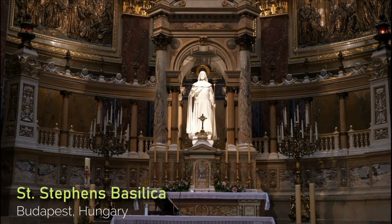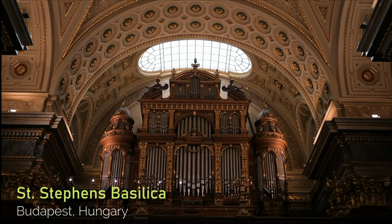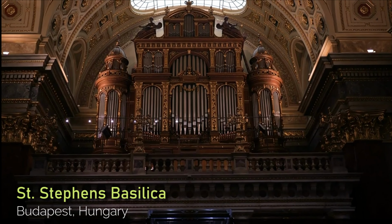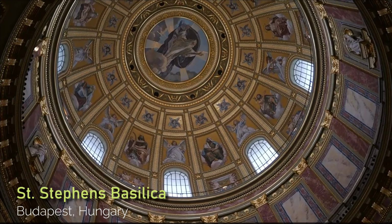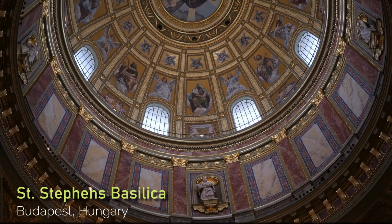One of the basilica's most revered relics is the Holy Right Hand of St. Stephen, preserved in a beautiful chapel inside. For centuries, this relic has been a symbol of Hungarian unity and faith, drawing pilgrims from across the country. It's a place where you can experience the beauty of Hungary's past and present, all under one roof.